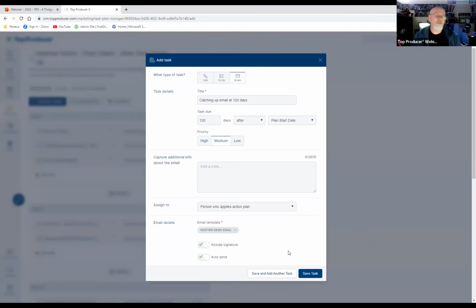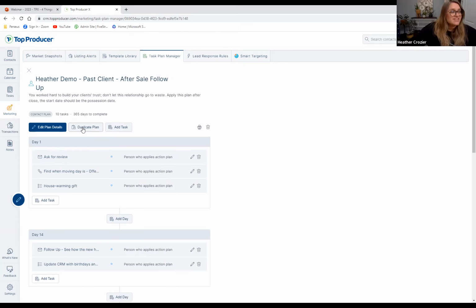Let's just say, for example, like past client. Maybe you have another plan that you want to make that's very similar, but only needs one or two changes done to it. You can just exactly duplicate the plan rather than having to do the whole thing out again, and then just rename it to whatever it is similar to your other plan. So you can do that. And these are just a few plans that are already available to you from the website or from Top Producer that you can customize. If you already have plans that you use, you can also add your own plans from scratch. So very, very customizable for you.